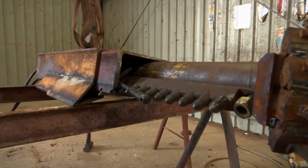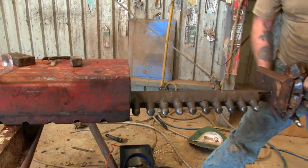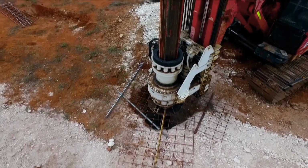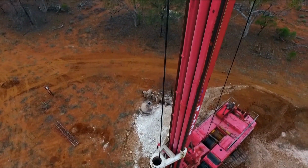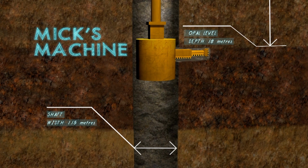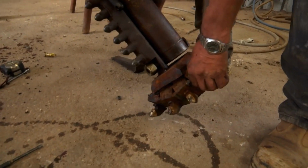Mick's design has an extendable arm. This one comes out, then this one comes out. He'll attach it to their massive drill, Megatron. Tungsten carbide steel claws will rip through rock as it rotates. I just like the idea of mine. It's less complicated. There's no extra machines. There's only a battery and a power pack which will be on the machine.